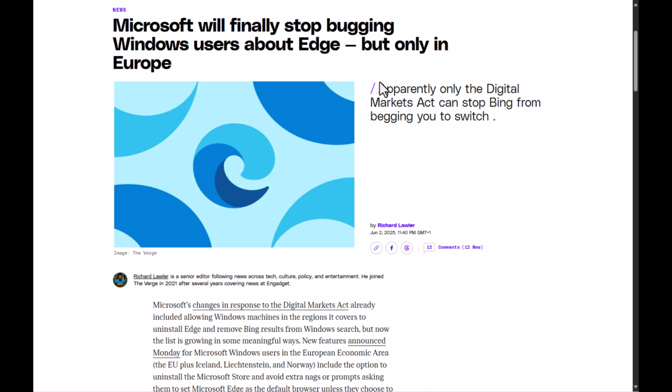So really enforcing that browser choice and actually respecting the browser choice down to a low level, including down to that widgets board and lock screen, things that might be tightly wound or aligned with the OS, will actually respect a default browser that's not Edge going forward.